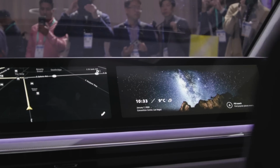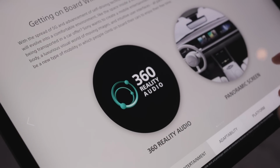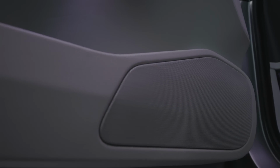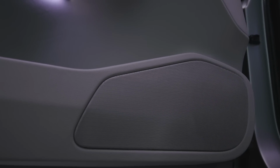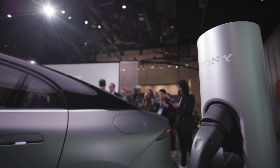Sony wants to make the most of all that multimedia content, so it has included compatibility with 360 Reality Audio. This Sony music standard was launched last year, and it just improves music, gives a more richer soundstage. In short, it makes everything sound better. So predictably, audio sounds really, really good, even in a conference hall. Each seat actually has its own dedicated speaker built into the headrest.